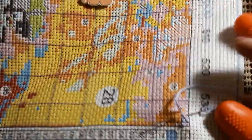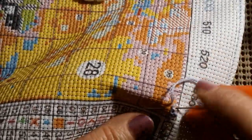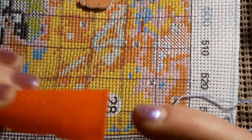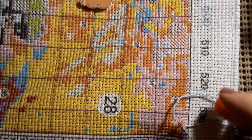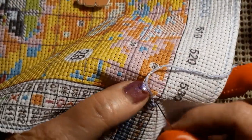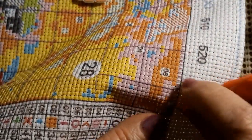So help me. So, let's try this. Maybe I should have put this. I don't know. I'm trying to think. Hang in there. No, that ain't going to work. It's going to have to go there because that's where that needle is going to end up, right against that. But yeah, I've never seen these nice thin ones.